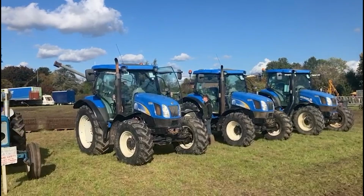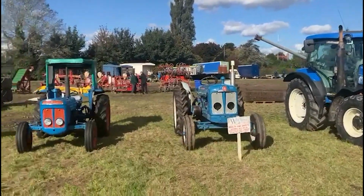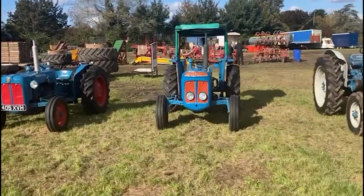Good selection of tractors here. Three New Hollands there, all from the same home, but we'll come back to them in a minute. Super Major, nice little Dexter. No, we like Dexters.